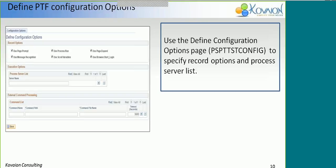And next, scroll variables. This will be selected to enable selection of scroll variables and drop down list boxes during the recording. Use browser start logging. By enabling this, we can skip the login steps, like we need not always log in to the PeopleSoft system by giving user ID and password. We can skip those steps by just enabling this one. At the time of the live demo, I will show you this.